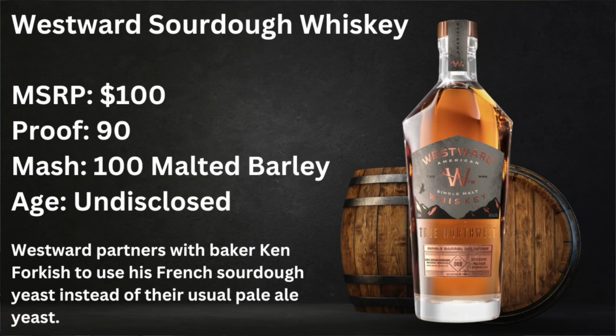Okay, Westward Sourdough. This one is a $100 pour. It's 90 proof, and I think the whole idea behind this one is that, I forget the guy's name, forgive me, I can look it up real quick. It's a baker, a star baker of some kind. Let me look it up. Ken Forkish. So his French sourdough, do you pronounce it levain? It's the leavening agent in his sourdough bread. So I'm assuming it's a yeast, but they replace the standard yeast with that leavening agent, which I'm assuming is a yeast strain as well, in order to ferment their grains for this particular sourdough Westward expression.